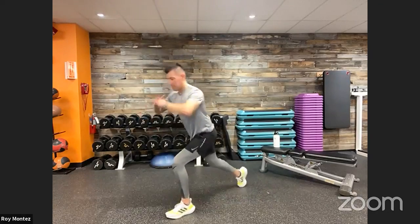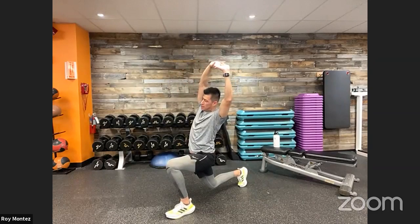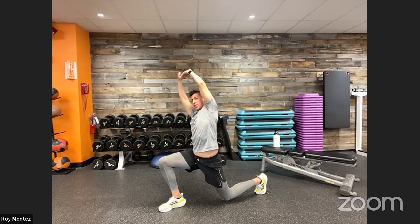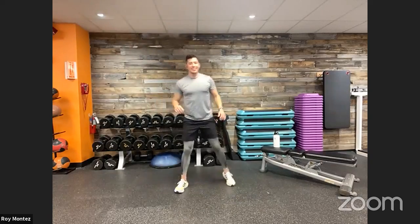Good job, 2 more here. Right leg's back, extending over to my left, back to center, standing up tall. All right, left leg back, final one here, extending over to my right and standing nice and tall.